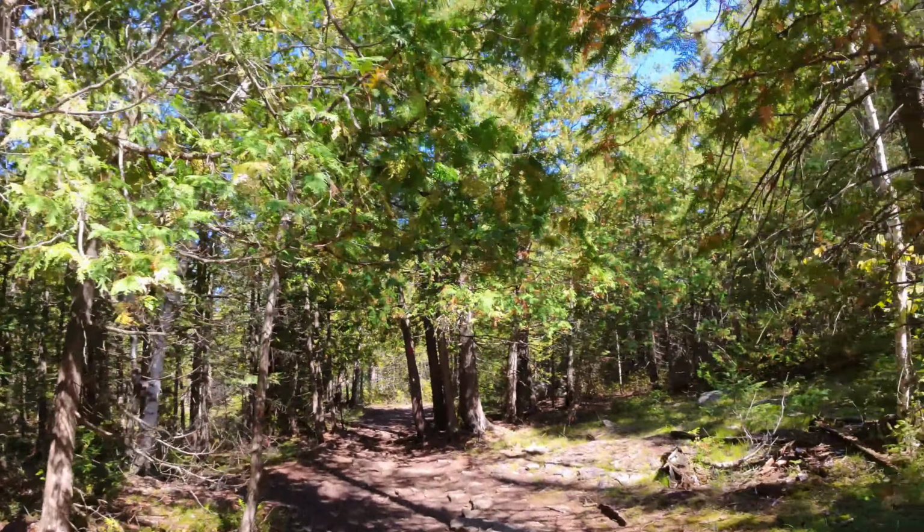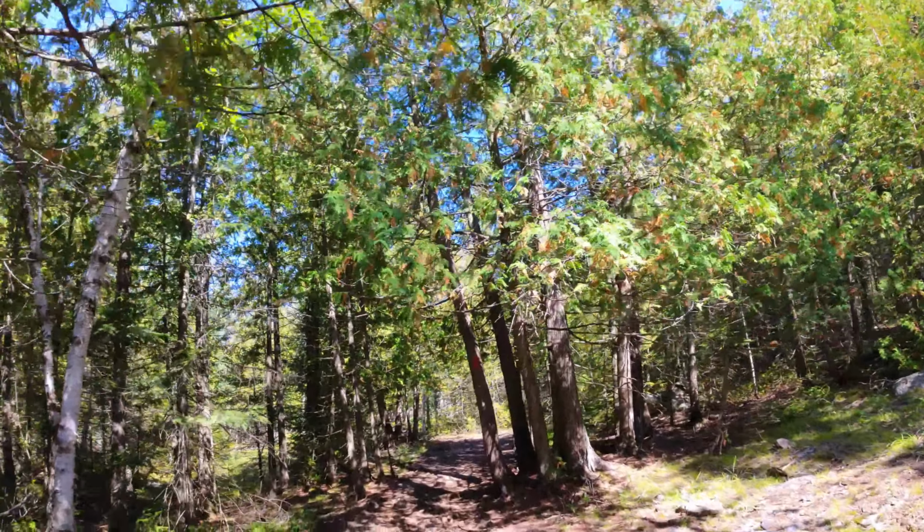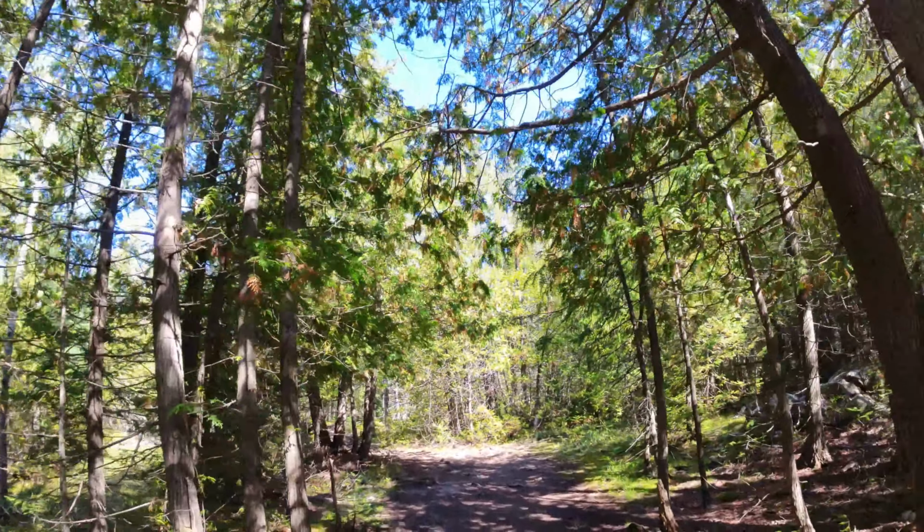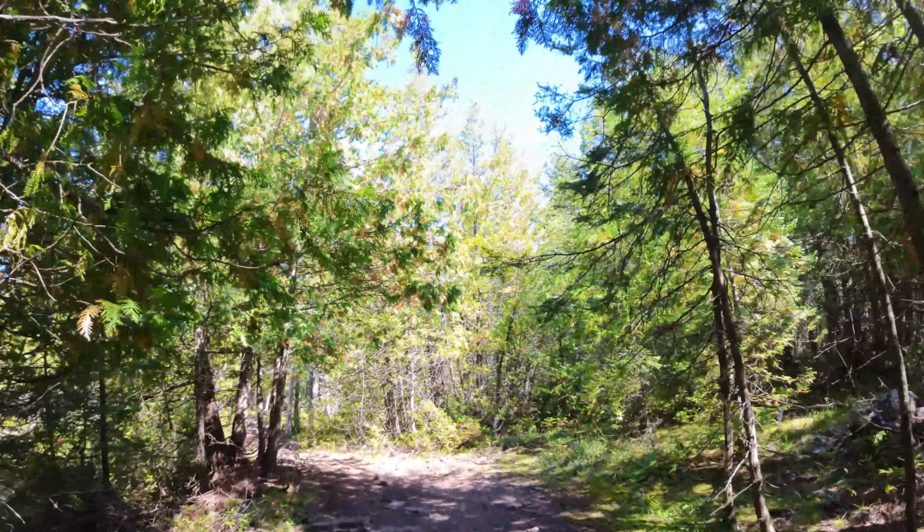So this is the start of the trail. Again, this is on the Niagara Escarpment, which the sign says is 440 million years old.